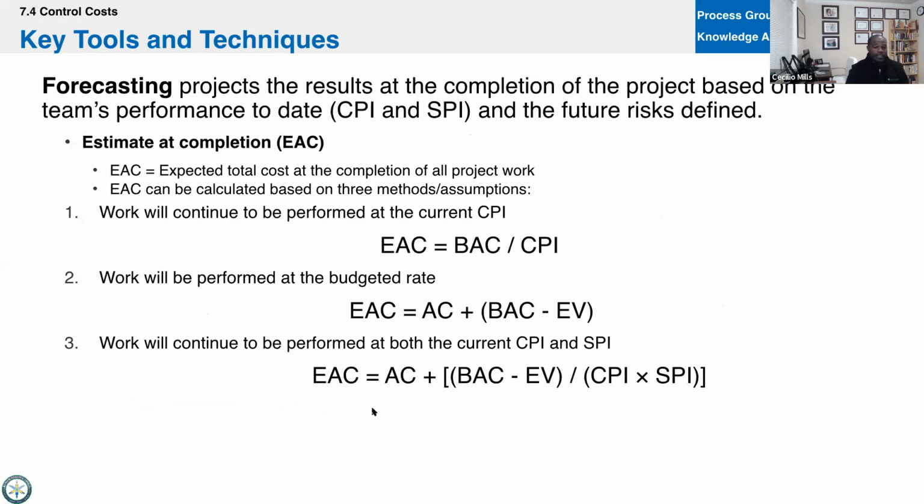Then the forecast. This is the future. We have the past: variances, cost and schedule. We have the present: the performance indexes, cost and schedule. And now we have the future: the estimate at completion. And there are 3 ways to get it. The first one says, well, wait a second, we don't know what happened. All future work, all right?